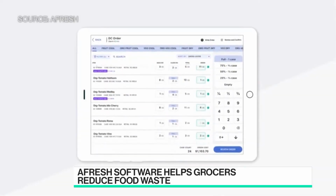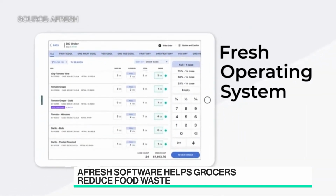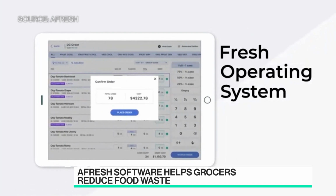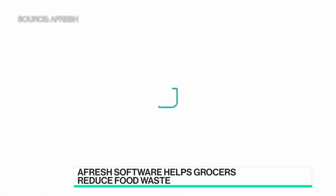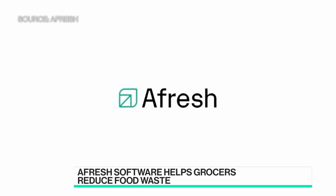The way that we do it is we empower store employees at grocery stores with an app that's served on a tablet, and that's powered in the background by artificial intelligence that's trying to predict the future, how much is going to be sold, understand how much is in the store right now, and then use all that information to create a profit maximizing, waste minimizing order, keeping the shelves full while minimizing the inventory that's in the back room.